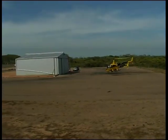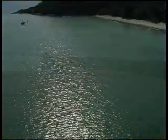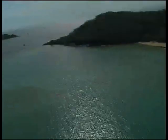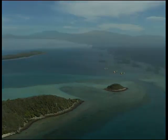On our final day up at the tip, we thought we'd take to the air again. The team at Cape York Helicopters have been kind enough to show us around today, and having the use of a few choppers really increases the excitement. First of all, we're going to make our way out over the tip and across to the Albany Island chain, where we spent yesterday morning fishing.